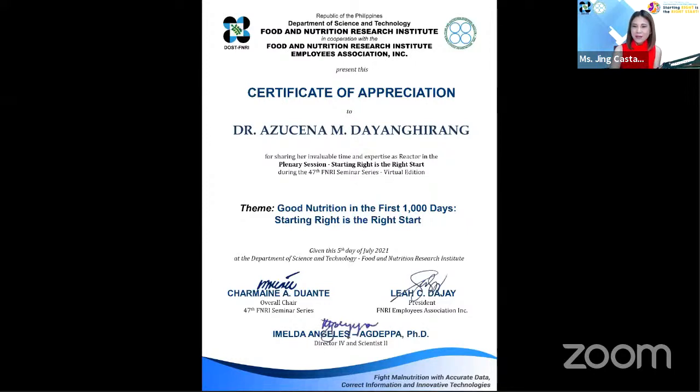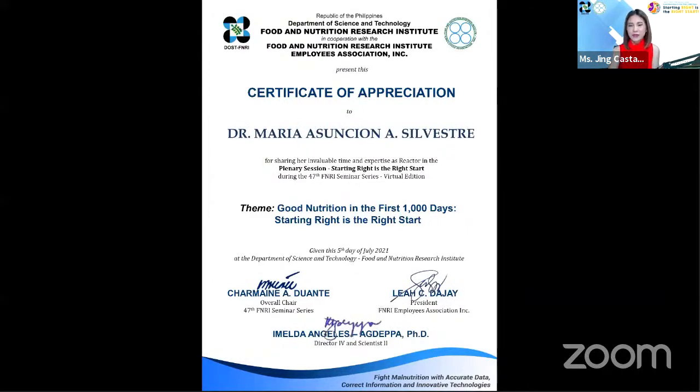Next, Dr. Anthony. Okay na si Doc Anthony. Okay. Certificate of Appreciation for Dr. Maria Asuncion Silvestre for sharing her invaluable time and expertise as a reactor in the plenary session, Starting Right is the Right Start. Again, signed by Charmaine Duante, Leia Dahay, and Dr. Imelda Angeles Agdepa. Thank you, Doc Mian.